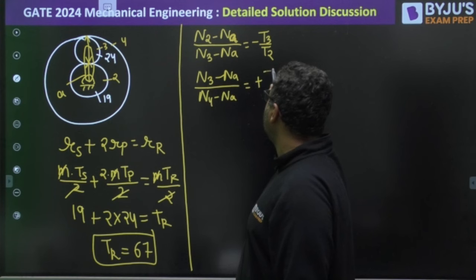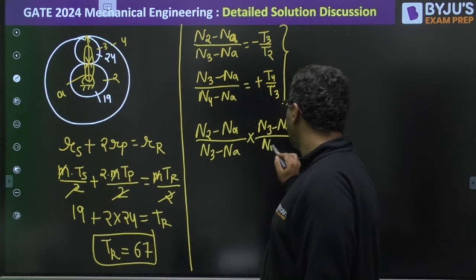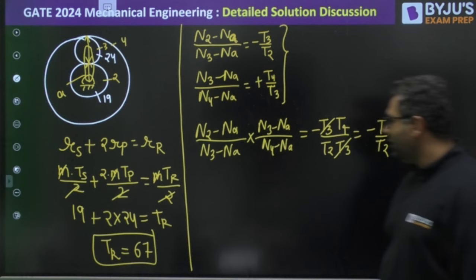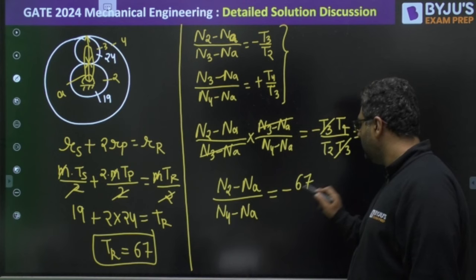So when you will be multiplying these two equations, you would be getting n2 minus na upon n3 minus na into n3 minus na upon n4 minus na. Right hand side will be t3, t4, t2, t3. Minus sign will be there. t3, t3 cancel out. It is minus of t4 by t2. Okay, minus of t4 by t2. So dear, now you know that this n3 minus na, n3 minus na will get cancelled out. So we finally got n2 minus na divided by n4 minus na is equal to minus of 67 upon 19.